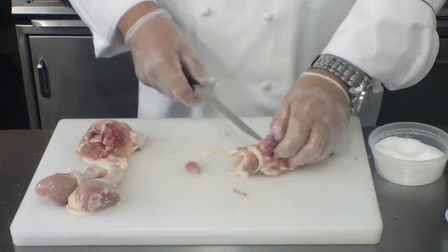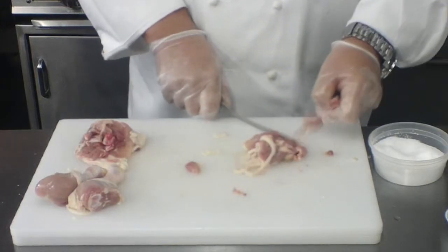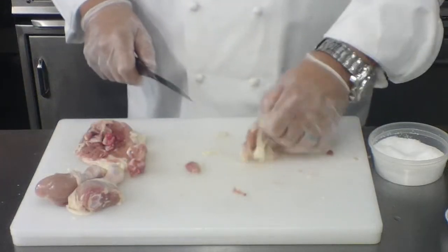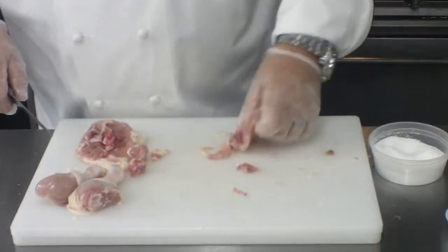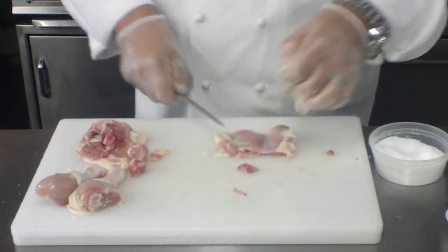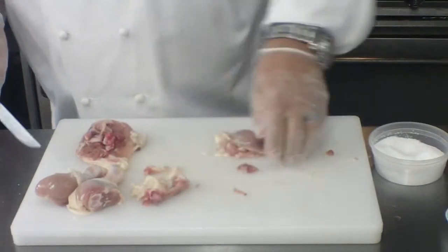Again, we're looking at concepts. I could roast a whole chicken and serve part of the leg and thigh. That's certainly plausible. But when we're thinking higher level cooking, we want to make sure that we're really exhausting all possibilities here of interest for the guest, okay? So, I'm going to go skin off on this thigh. Again, we're going to be saving all parts of this.